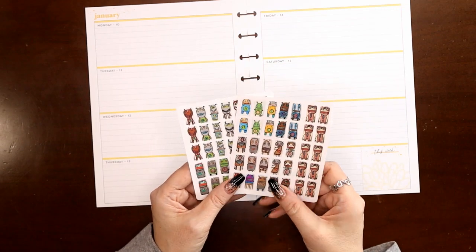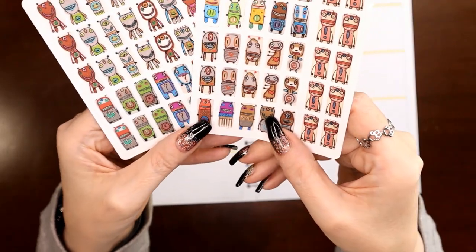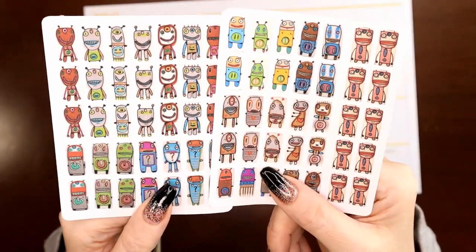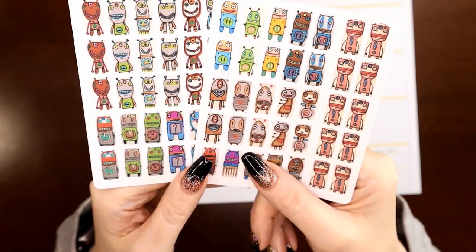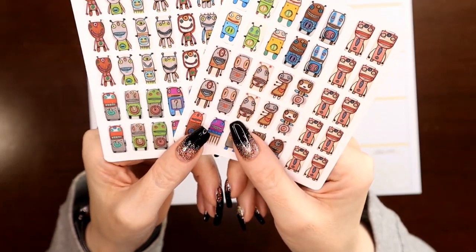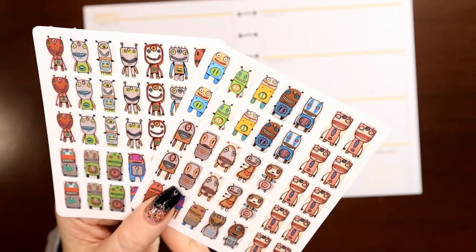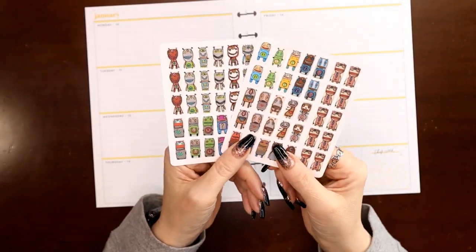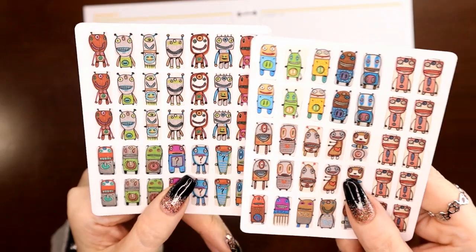Whatever you like. So I have these 2 pages of weird little alien robot looking dudes that I have had in my stash for literally years, you guys. These were freebies I got. It was either during a planner meetup back before COVID, or it was during an advent calendar swap that I did a few years ago.